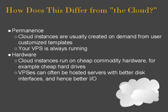So how does this differ from the cloud? Well, cloud instances are usually created on demand, or else you're going to pay more for a cloud instance that is always available. And your VPS is always going to be running because it's basically just a virtual server sitting there on some IP address. I'd say that the hardware for VPSs is generally better in terms of what they're hosting it on than cloud offerings, at least as far as the Amazon cloud, which is on commodity hardware. And you'll most likely get better disk I/O from a VPS than, say, using Amazon.